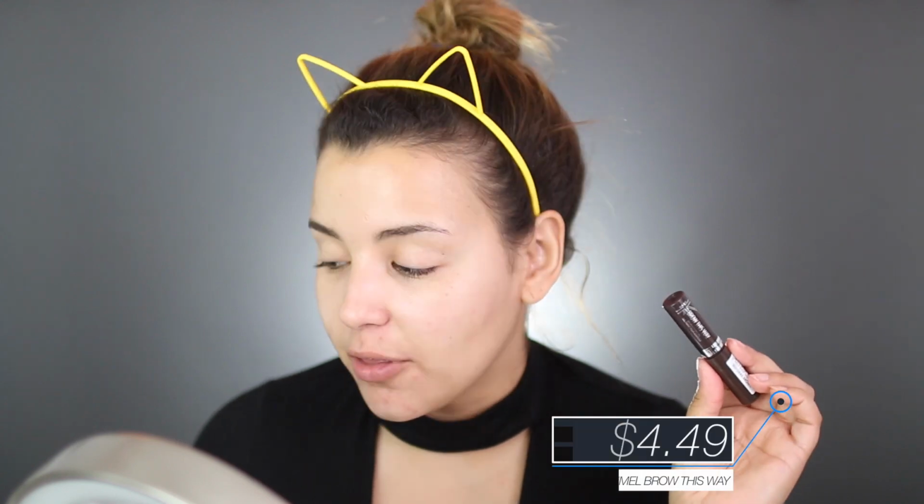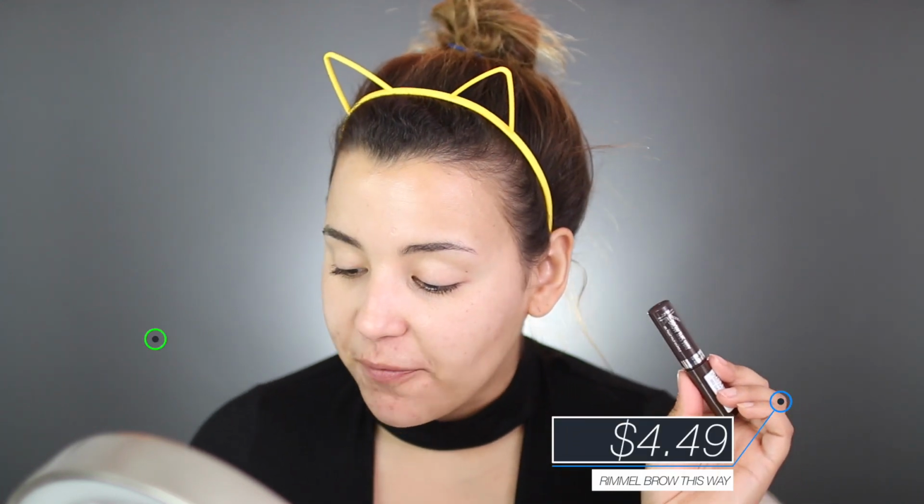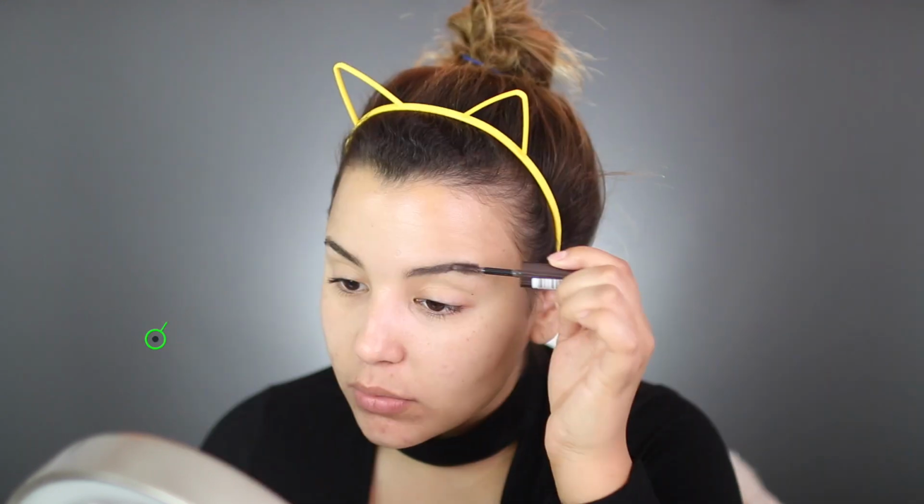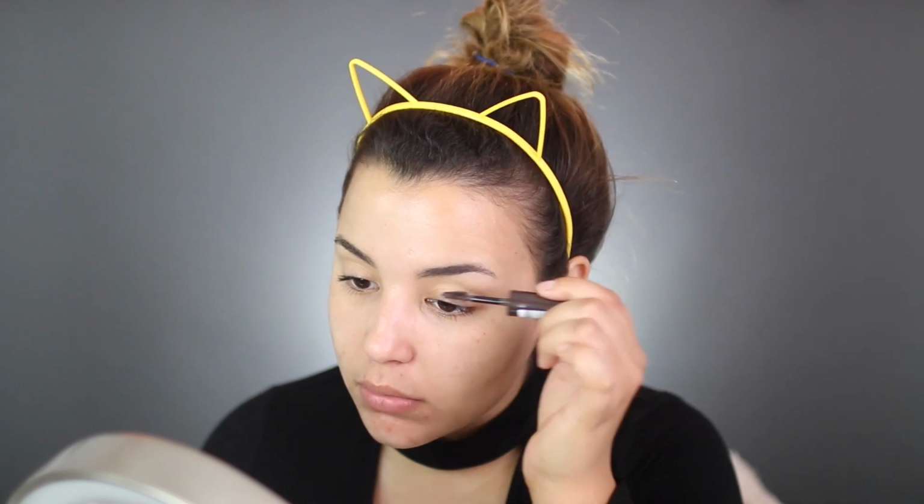This is the Brow This Way. I will be using this on the left side, and for the right side, I'm going to be using the Makeup Forever Brow Gel, and this one is in the shade 45.